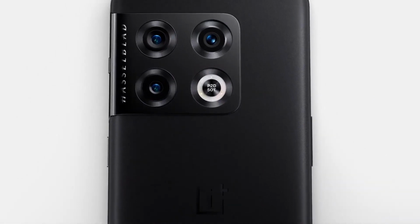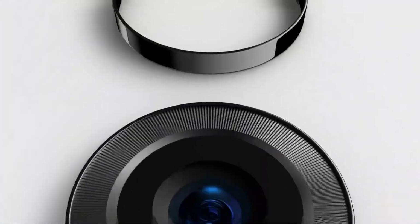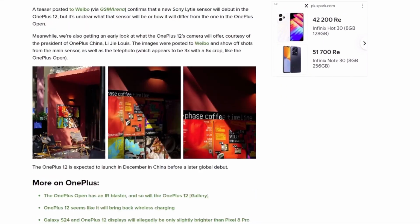In an electrifying partnership with Sony, OnePlus is set to unleash the power of the new Lichia dual-layer stacked sensor in the OnePlus 12. And guess what? The main camera will be none other than the stellar Sony LYT-808 sensor, promising jaw-dropping image quality, especially when the lights go down. But wait, there's more.